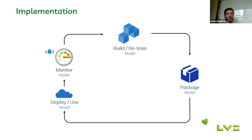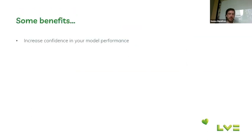So going on to the next slide, and hopefully you can see why it's quite important to implement model monitoring. On this slide, I'm just going to go through what I think are the main benefits of implementing a model monitoring stage into your deployment and implementation process. So firstly, as a benefit, I touched upon this a little bit already, but I think implementing model monitoring will increase the level of confidence in the performance of your models, both from a business perspective and also from the perspective of your own team.